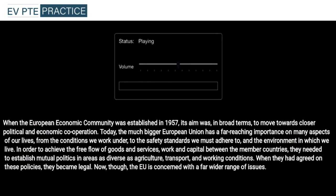The European Economic Community was established in 1957. Its aim was, in broad terms, to move towards closer political and economic cooperation. Today, the much larger European Union has a far-reaching influence on many aspects of our lives, from the conditions we work under to the safety standards we must adhere to and the environment in which we live.